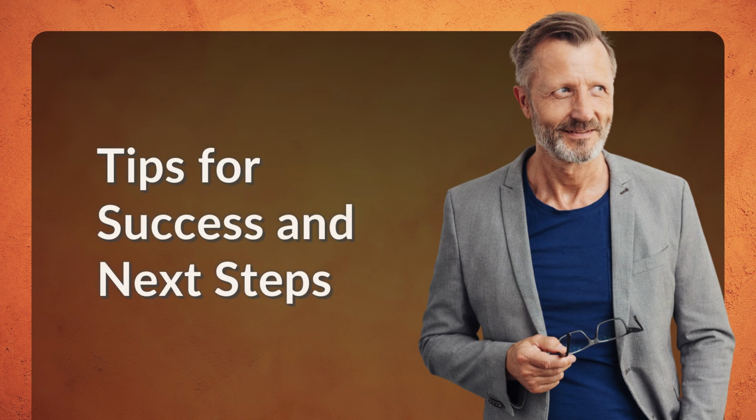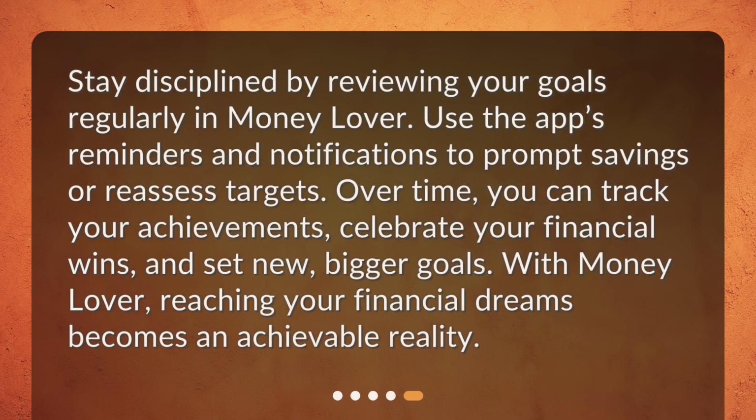Tips for success and next steps. Stay disciplined by reviewing your goals regularly in Money Lover. Use the app's reminders and notifications to prompt savings or reassess targets. Over time, you can track your achievements, celebrate your financial wins, and set new, bigger goals. With Money Lover, reaching your financial dreams becomes an achievable reality.